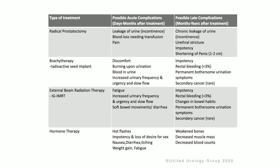Following external beam radiation therapy, IMRT, patients will short-term experience fatigue, sometimes increased urinary frequency and urgency, as well as a slower flow, and sometimes soft bowel movements or diarrhea. Late complications following IMRT include erectile dysfunction, rectal bleeding, changes in bowel habits, urinary complaints, and again, rarely secondary cancers.